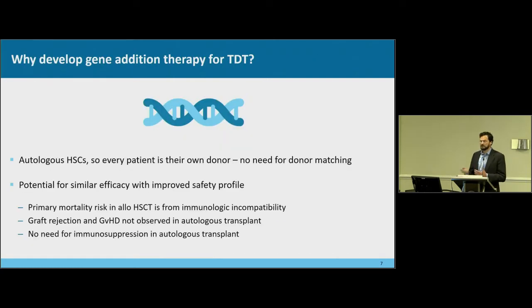So that leads to the obvious question, well, why gene addition therapy for TDT? Well, we know it's broken, it's the beta globin gene, and there's the potential, by using a patient's own stem cells, to have a similar efficacy outcome with a better safety profile by avoiding the issues of immune incompatibility.